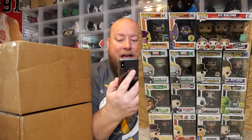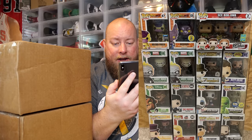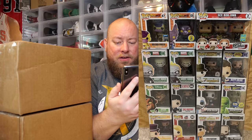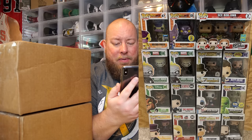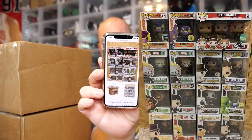You could get out the Golden Frieza, Metallic Beerus, a couple of the original Ghost Riders, Indiana Jones, Disney Parks exclusive Butthead, the original Scar, Tony Montana, Captain Spaulding. I mean, there were some pretty decent hits in this mystery box that you could get out. So for $100, guaranteed value, only 60 boxes, you'd have like a 1 in 4 chance, I think, of getting a pop from the main picture.